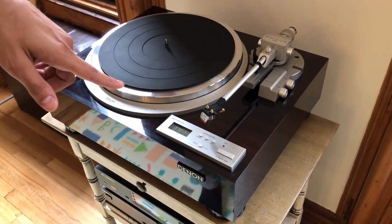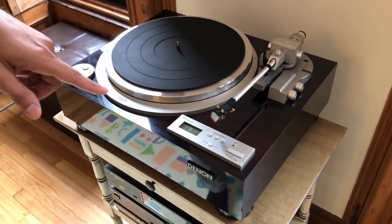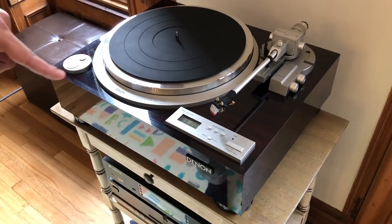And I got this, which is also a Shure V15 Type 3. But it has the special original Micro Ridge stylus from Shure, which from my research is very rare because they don't make them anymore. And it sounds to me fantastic. So I think I got a pretty sweet sounding deck for an awesome deal. I love it.